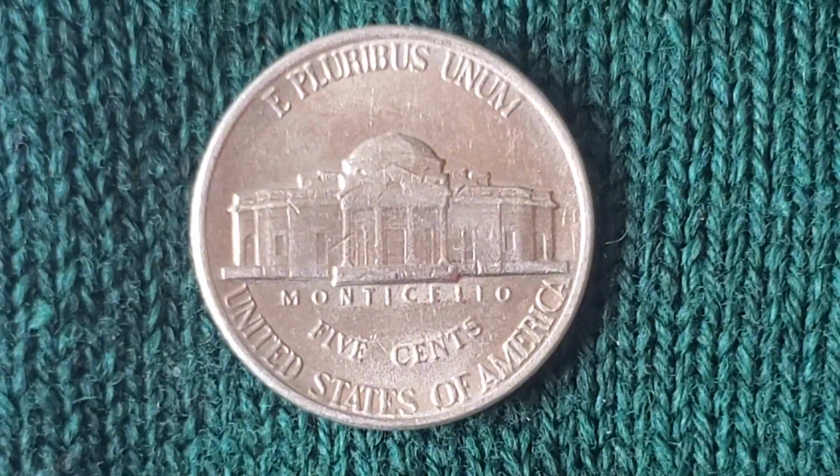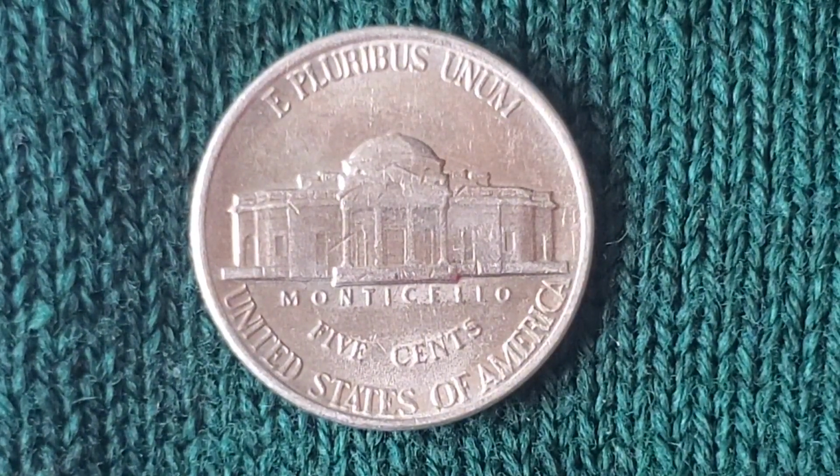Detail of coins for collectors. Now, let's talk about something that can really raise the stakes, the full steps designation. Monticello's steps are an important detail when it comes to the Jefferson Nickel, and collectors love to find coins that have all the steps clearly defined. If your 1988 nickel has full steps, meaning all 5 or 6 lines are fully visible and uninterrupted, it can drastically increase the coin's value. Full steps 1988 nickels, particularly those graded MS65 full steps or better, can command prices ranging from $500 to $2,000 or more, depending on the grade and demand.